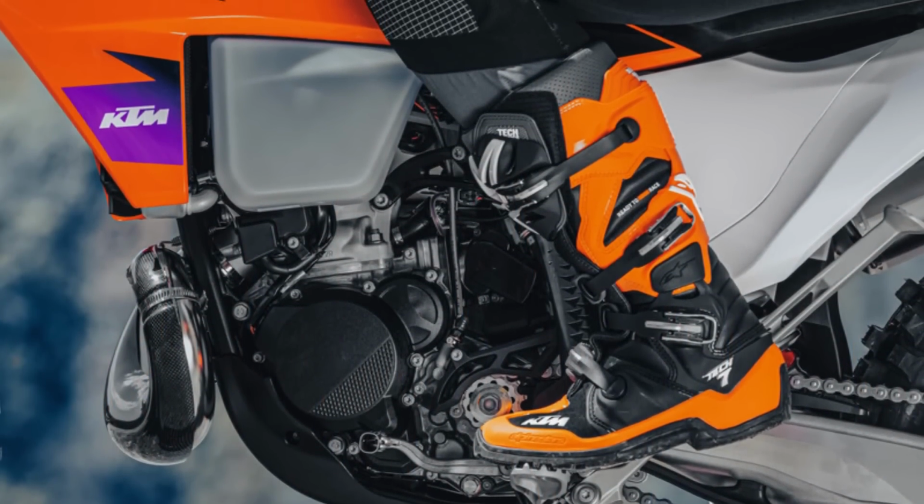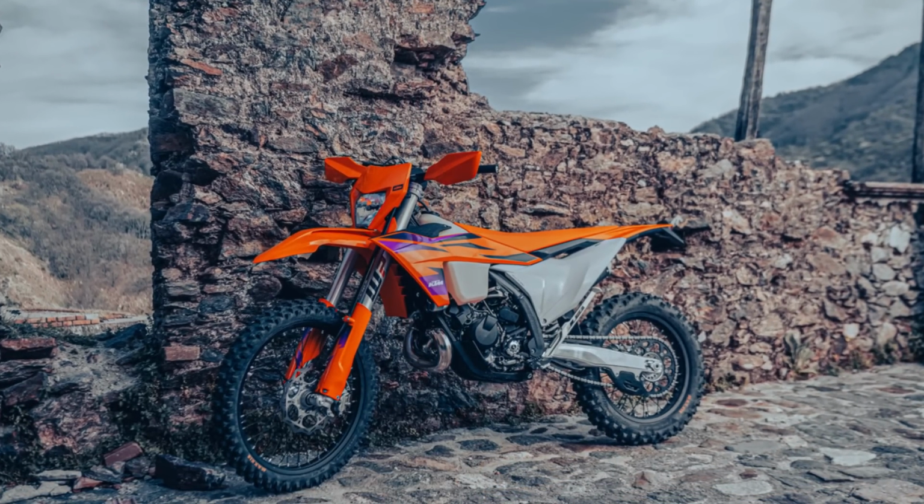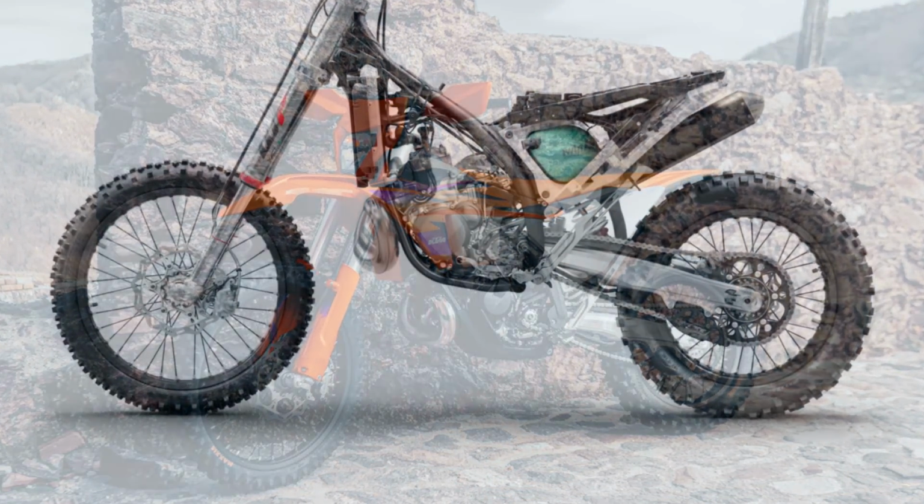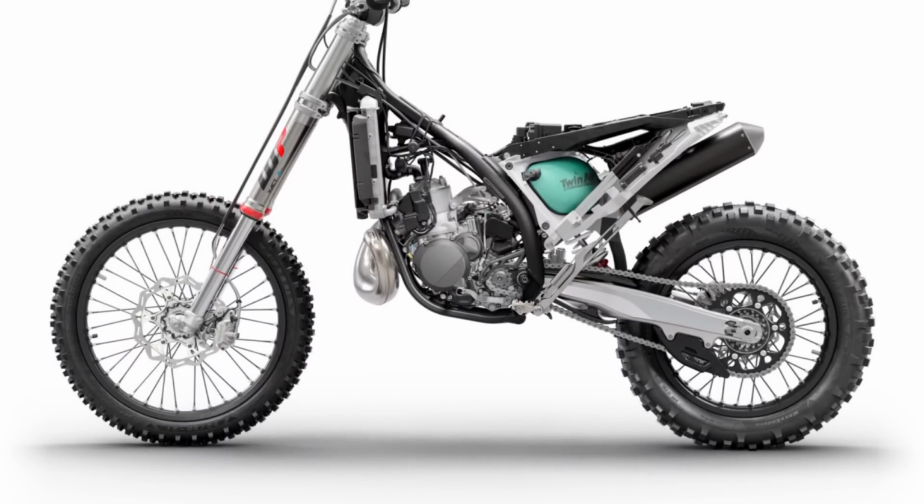The 2024 KTM EXC range has undergone a complete refresh to improve the rider triangle for better knee contact, especially when standing on the pegs. This, along with added contact surfaces on the bodywork, improves overall handling, agility, and rider confidence.